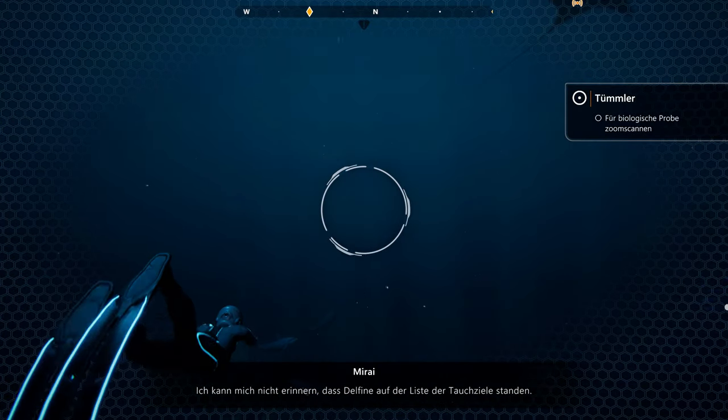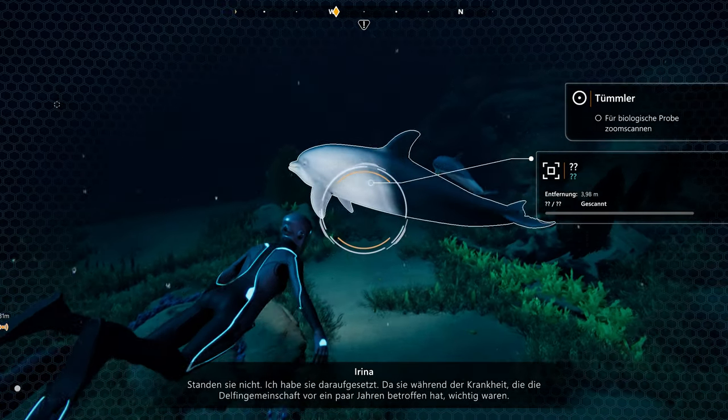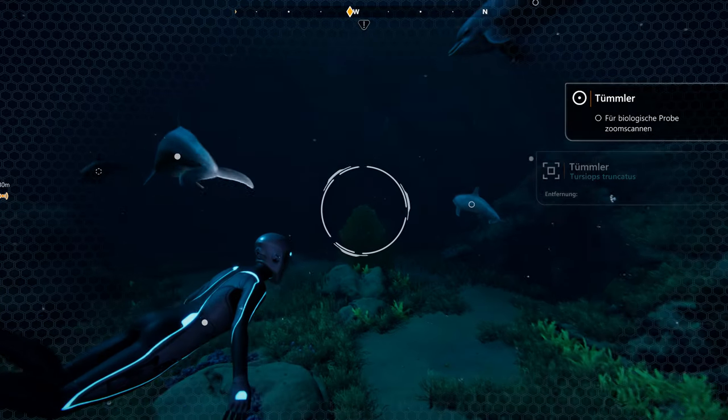I don't remember having dolphins in the dive objectives. I added them because of their role in the disease that hit the dolphin population a few years back.